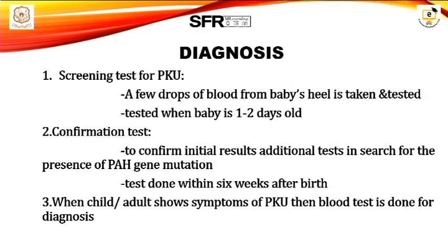So, passing on to the diagnosis. As we saw, it is diagnosed at an early stage, even at the time of birth. After the baby is born, within 1 or 2 days, a blood screening test is done for the baby. For that, blood is taken from the baby's heel, and it is tested for phenylalanine accumulation, and also for the presence of PAH gene mutation, that is phenylalanine hydroxylase gene mutation. If the test shows phenylalanine accumulation, then a confirmation test is done within the 6th week of birth. It is also a blood test.